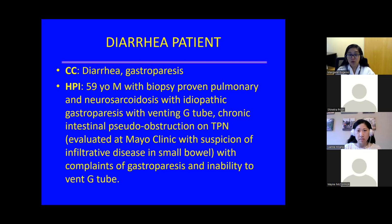So if he gets bloated and feels uncomfortable, burping is not enough for him, he'll open up his G-tube to either let gastric fluid or air go out. He also has chronic intestinal pseudoobstruction and is on chronic TPN. And so he has even been evaluated at the Mayo Clinic before.